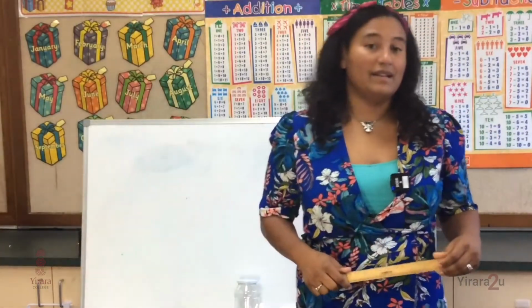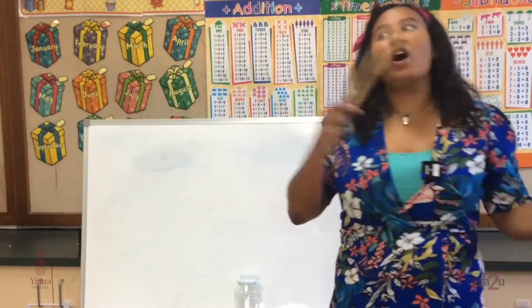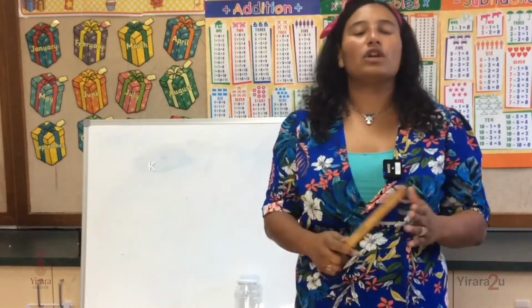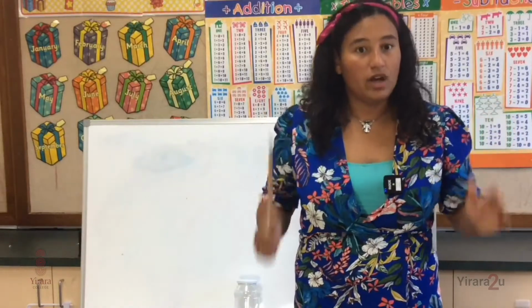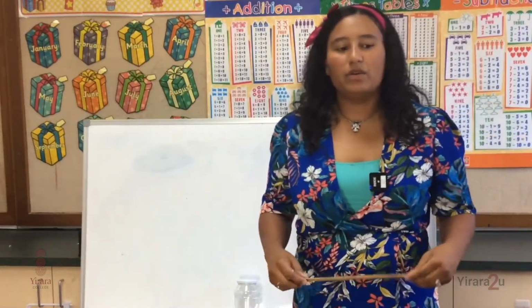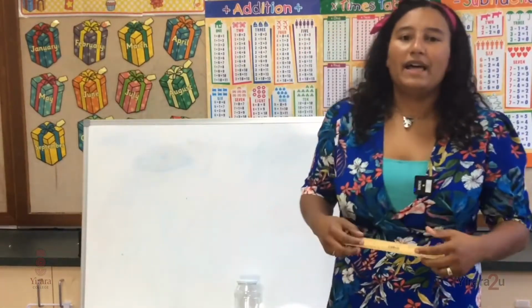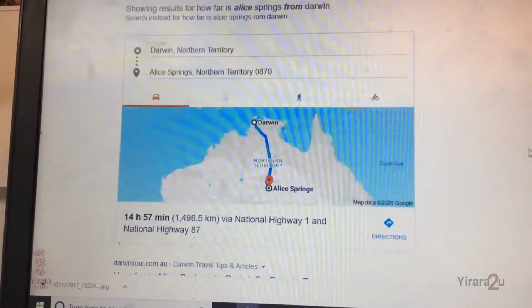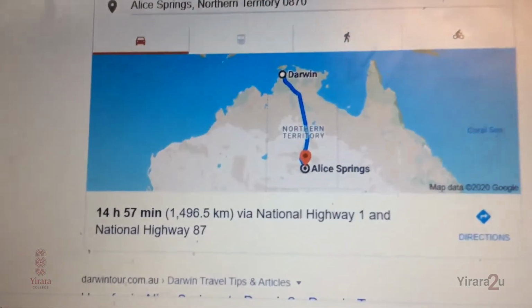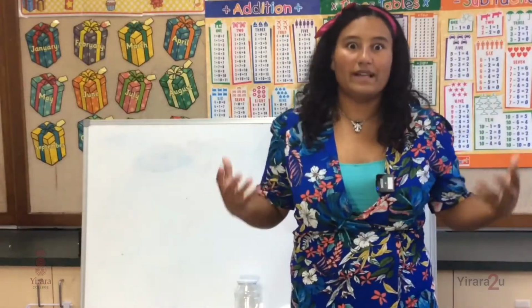The other method of measuring length or how high something is, on the opposite side, is called kilometers. Now, a kilometer is very long. You've maybe heard about it when you're talking about how far something is from you. For example, it is roughly 1,500 kilometers from Alice Springs to Darwin, which means it's a long way away.